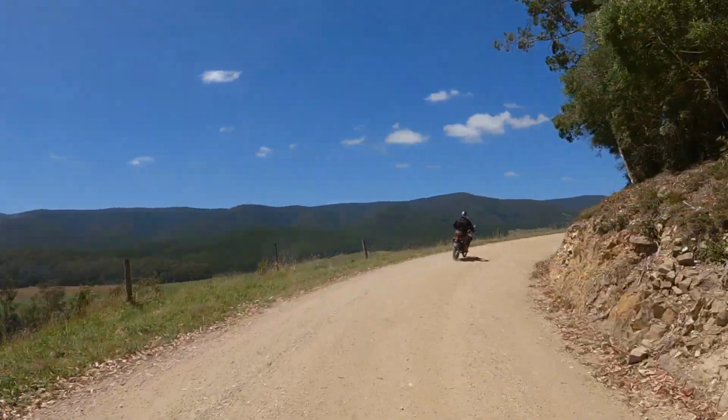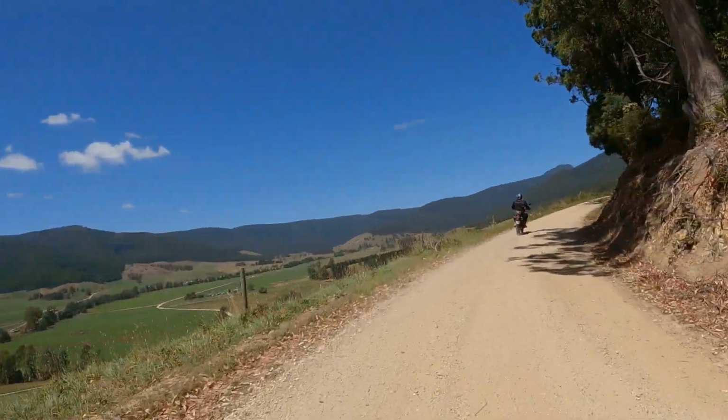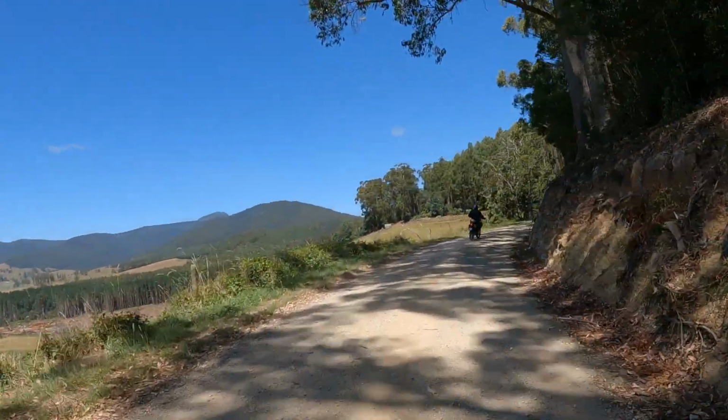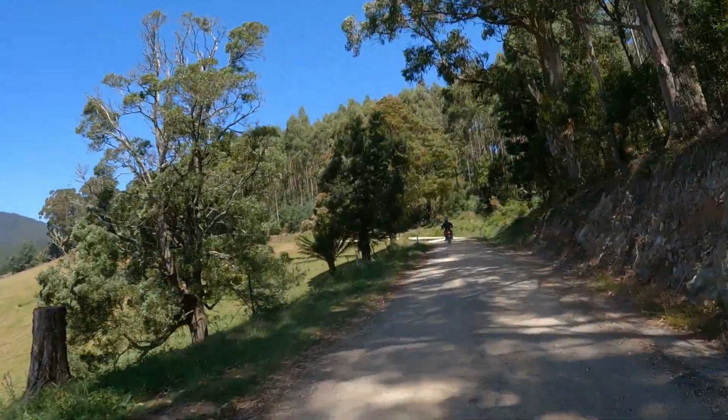When you first start off going up Mount Victoria Road, the area on the left down in the valley, I think it's called a Lagunia or something like that. It's just a lovely area. It's some really pretty views out over the farmland before you get into the forest.